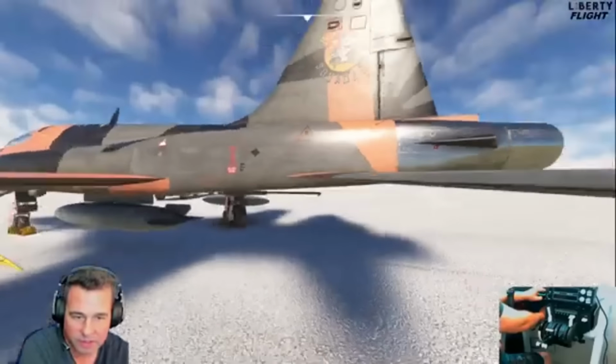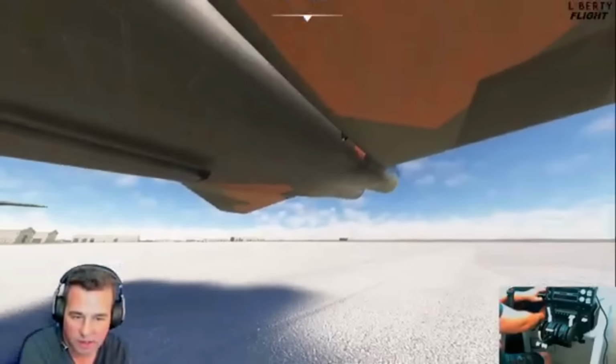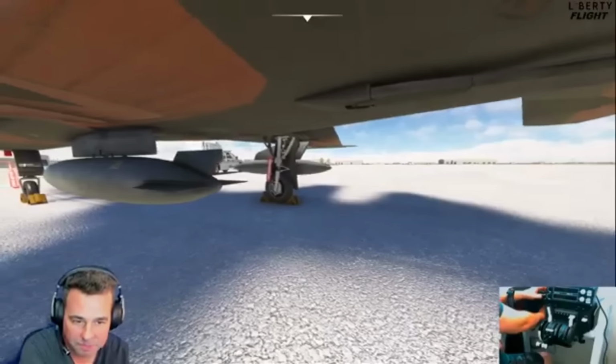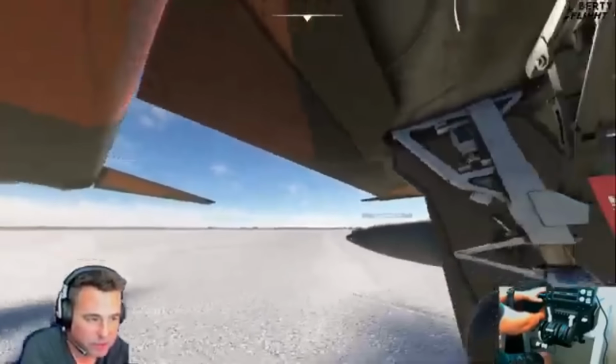Alright, let's check this baby out. I gotta say, man, this plane is sick. Look at the underneath. It's still early access, so they're still working on it, but man, I love it. Let's check out the gear.